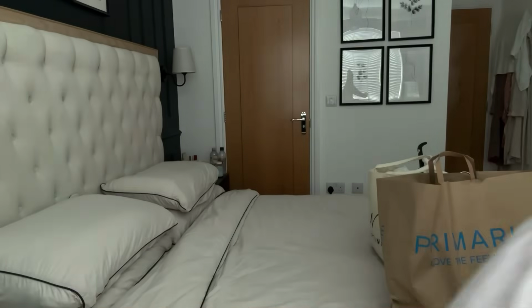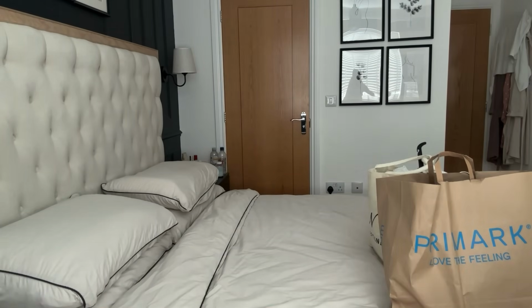Let me just shut the window because it's blowing a bit of a gale out there, and I know it tends to pick up on the camera a lot.